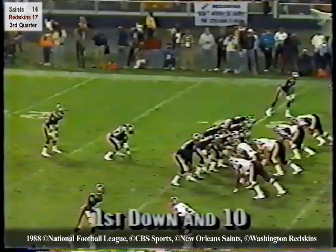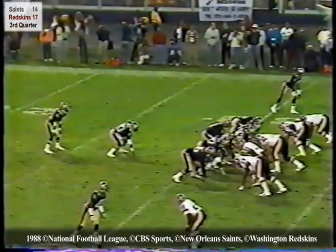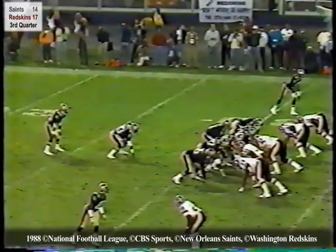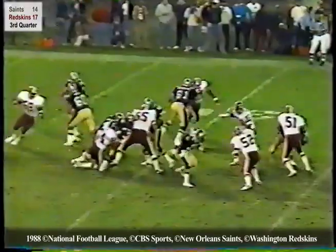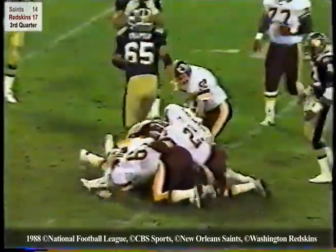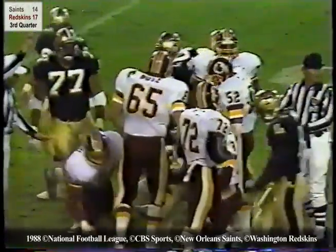Redskins by 3 with 8:48 left in the third quarter. First and 10. Saints have it at their own 32. Redskins showing blitz, and here they come. And they smother Reuben Mays at the line of scrimmage. No gain. Marcus Cook, Dave Butts.